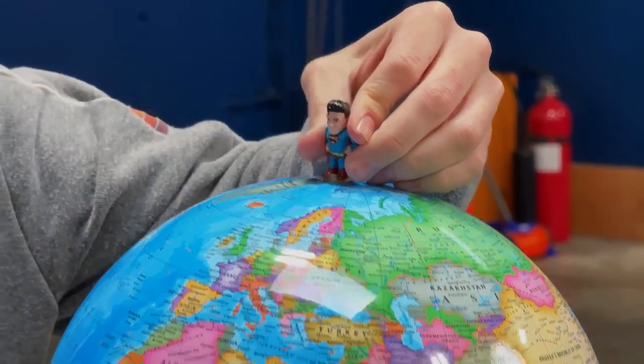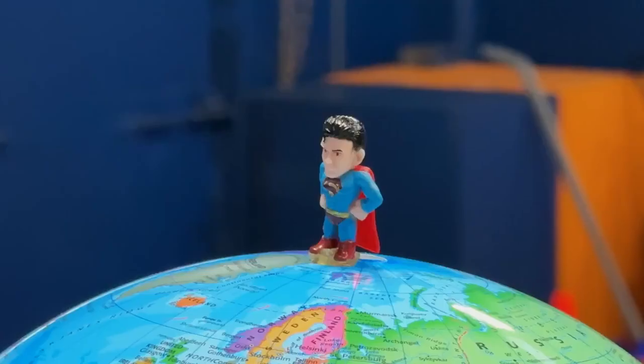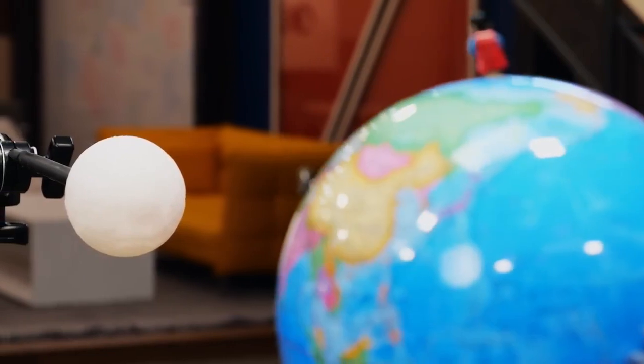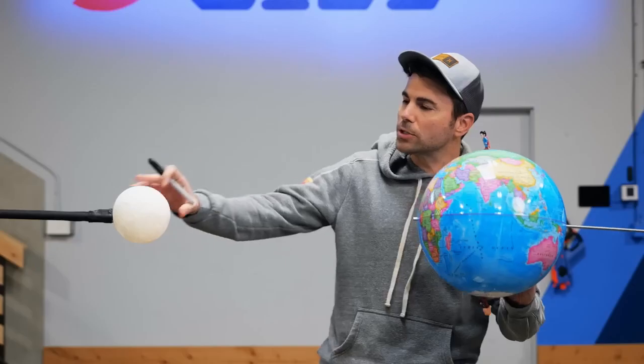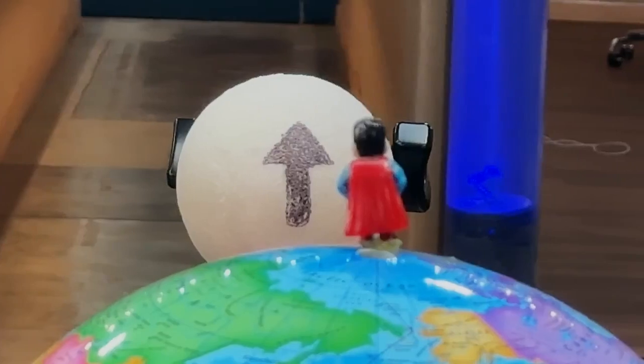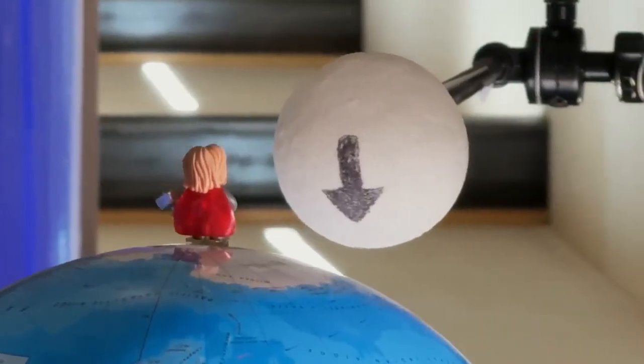So if you were Superman standing at the North Pole in the northern hemisphere, you'd look like this. But if you were Thor standing in the southern hemisphere in Antarctica, you'd look like this. Now, of course, the moon over here orbits around the Earth like this, and I'm gonna add an arrow to it to help us with orientation. And so to Superman at the North Pole, that arrow would point up, but from the perspective of Thor at the South Pole, that arrow would point down from his perspective.